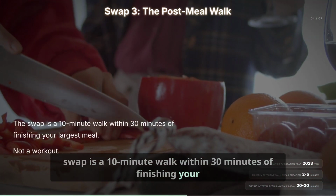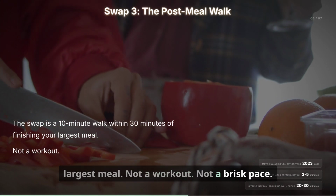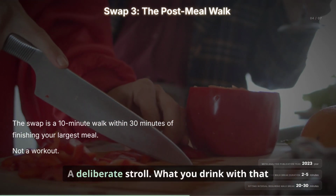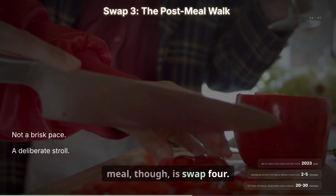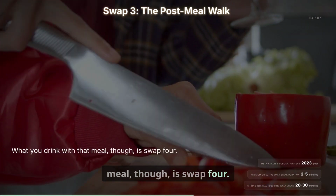The swap is a 10-minute walk within 30 minutes of finishing your largest meal. Not a workout, not a brisk pace, a deliberate stroll. What you drink with that meal, though, is swap 4.